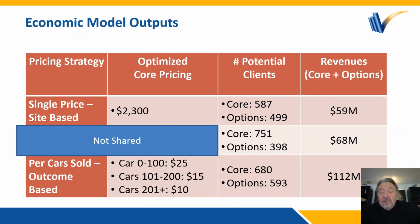When we used that pricing model, then the core number of sales was 680 and the number of option sales was 593. So you can see the number of potential clients grew by close to 20% based on that pricing model. And as a result of that pricing model, which generated more revenues per unit sold, plus more customers, the total revenues jumped to $112 million.